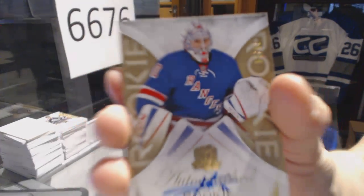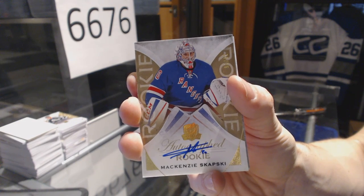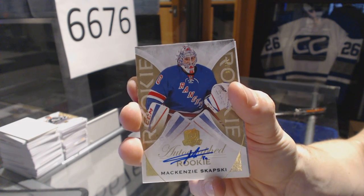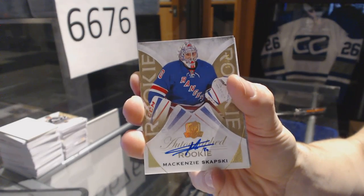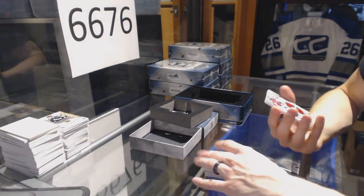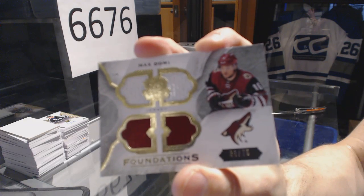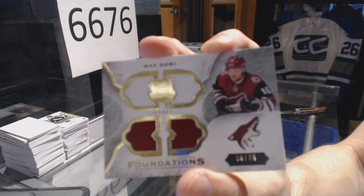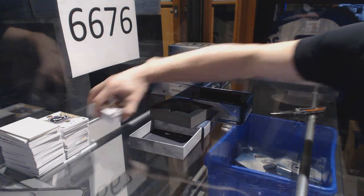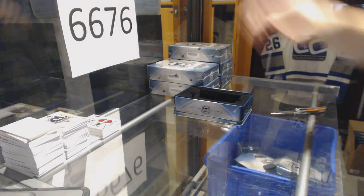Gold rookie autograph number 26 of 36 for the New York Rangers, Mackenzie Skapski. And a Foundations quad jersey number 75 for the Arizona Coyotes, Max Domi. See you, buddy.